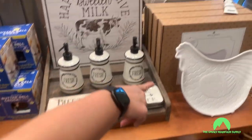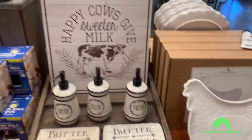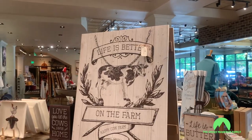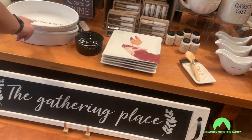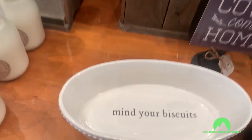And then you got the chicken trying to get in here again. I think you could put deviled eggs on that. That'd be cute. More cow sections. Mind your biscuits. 24.